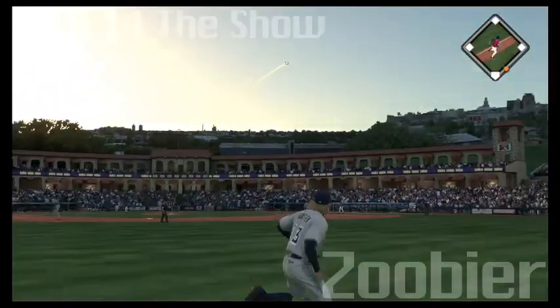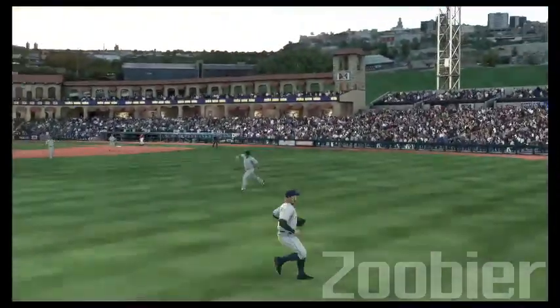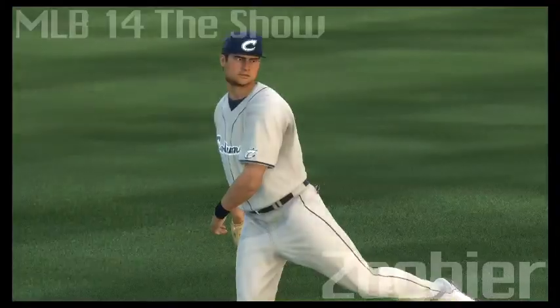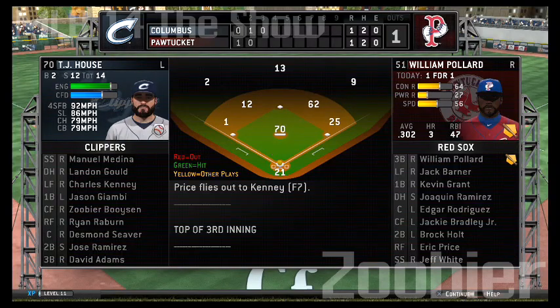And he gets under a fastball here as this is lifted the other way to left center. Kenny will range to his left as he tracks this one down in left center for the second out of the inning.